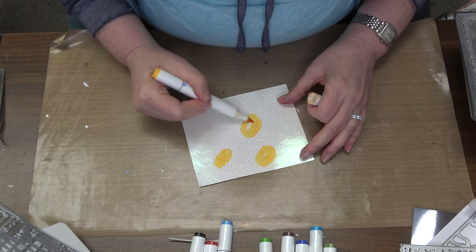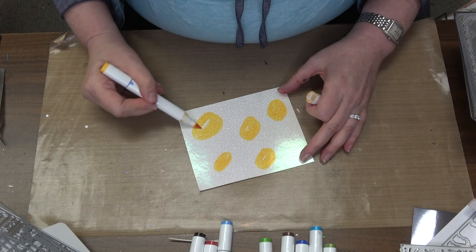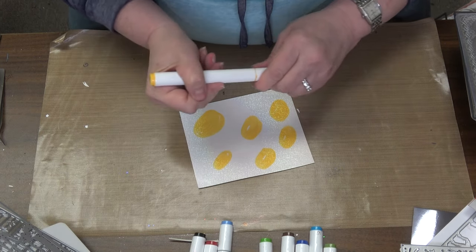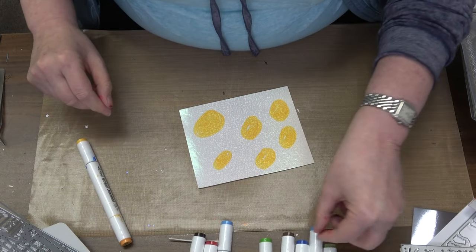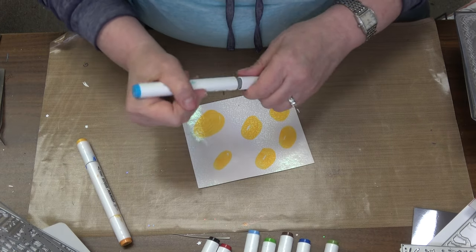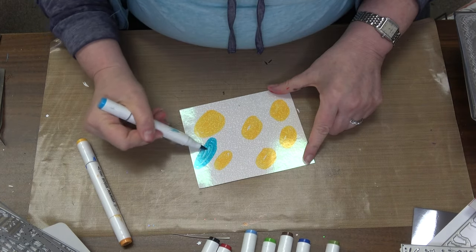Well, I wouldn't use your Copics because, gosh, the prices, they're expensive. Couture Creations are about the same price as quite a few of your, which color do I want? I want this color. Of your Bics and your Sharpies. And the benefit is you've got two sides to it.